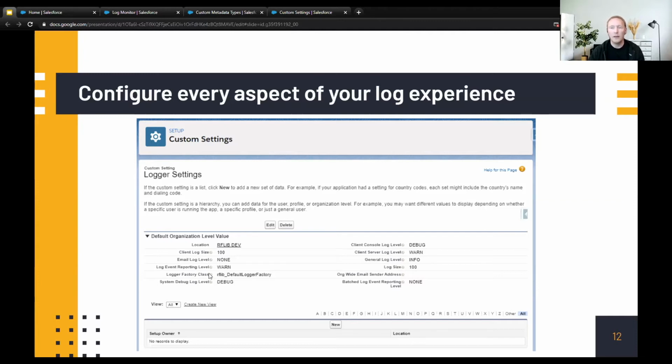So one thing that is important from a logging framework, and that I loved on the Log4j and Log4net, Java and .NET side of things, is that everything is an interface. You can replace things without having to change your business logic. And RFLIB follows the same practice.